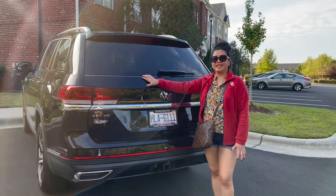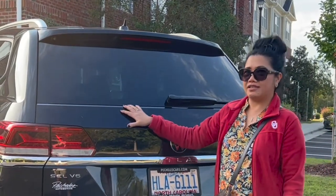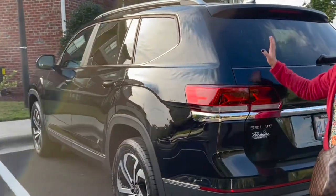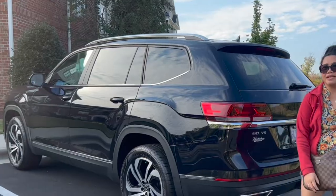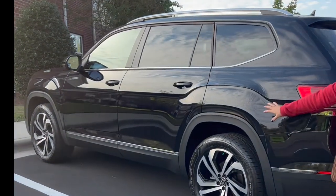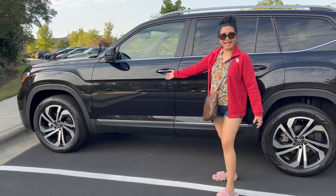This is a deep black pearl. And this is my choice of color. And it is seven-seater. Maluwag siya, guys, you know. We had the Volkswagen Tiguan before this. And this is a lot bigger than that. If you are looking for a bigger space for yourself and for your family. So, maganda siya, you know. That is the exterior, you see. It is very handsome. So, let's open it, guys.